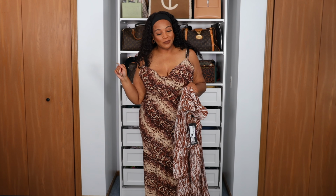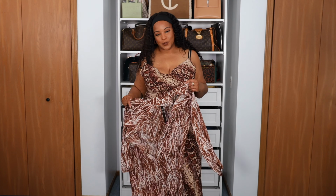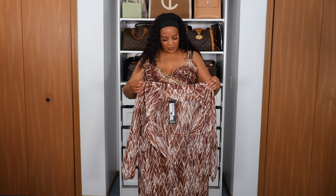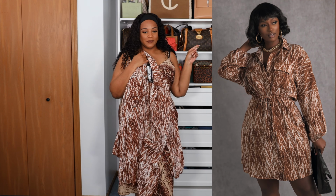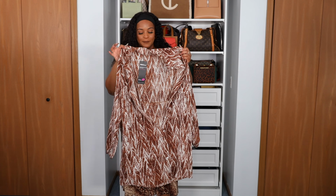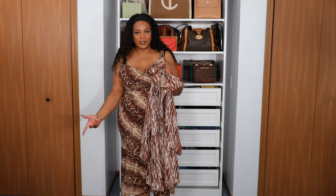Okay, we have our first disappointment moment. And this is my fault because, again, I thought I ordered a 2X, but I ended up with a 1X. But this is the Look For Me t-shirt dress. And I'm gonna pop a picture up right over here, but this dress is so cute. I had plans for this dress because I thought it would look so good with a leather jacket and leather knee-high boots.